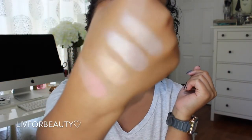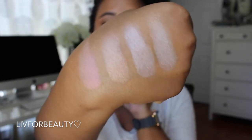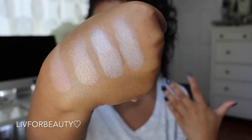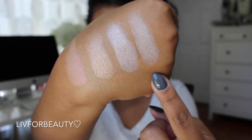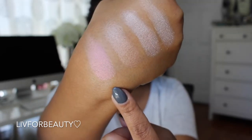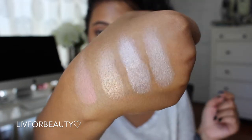So these are the highlights from the Gleam Glow Kit. Just look at how beautiful these are. You can clearly see on my hand that it doesn't even look like powders. It just looks like a creamy consistency, which they very much are. The highlights that I have swatched: this is Crushed Pearl, then comes Starburst, then this is Mimosa, and then this pinky iridescent one is Hard Candy. I am obsessed with all of these.